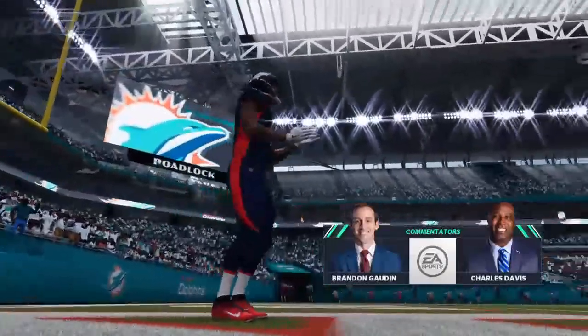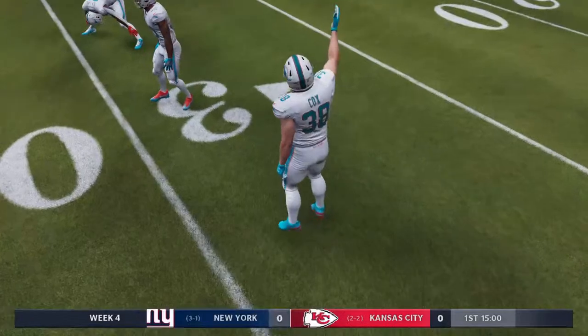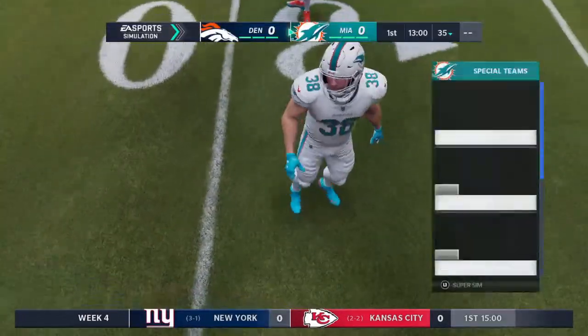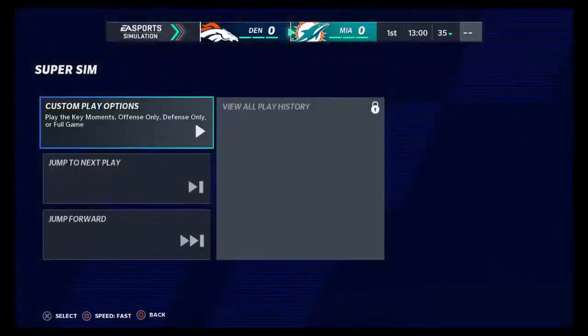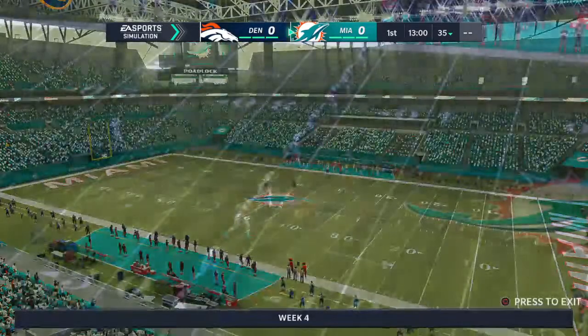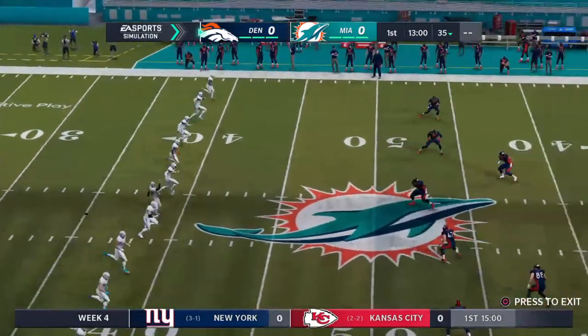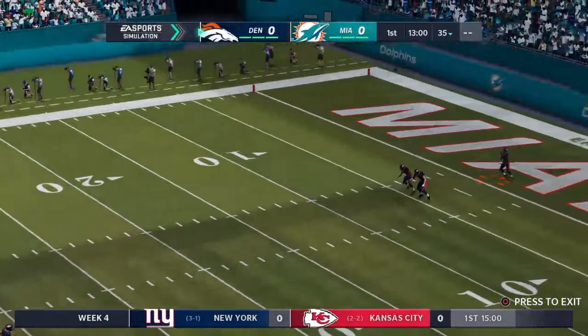Hi, everyone. Brandon Gaudin, Charles Davis. Charles, you look at the Dolphins as they enter play in this one. They've got to be pleased with the start to this season. Obviously, a perfect 3-0. Seems like we were just starting training camp, but here we are in October, and off we go on EA Sports.